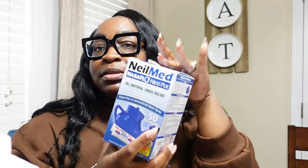But anyway, I'm going to let y'all know how this neti pot works. My son's allergies are really, really bad, and he's always stuffy and stopped up. So hopefully this will work.